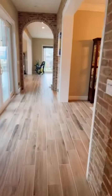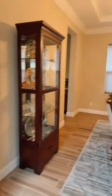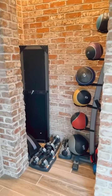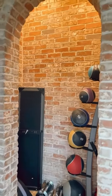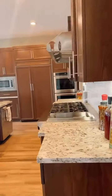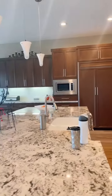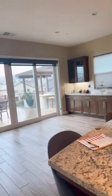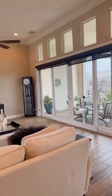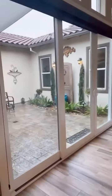And then you keep walking, formal dining right over here. This is super pretty. She uses it for her gym equipment. I've seen it used, I'm imagining it for wine storage too, with a gorgeous iron gate. Then the kitchen. This is a chef's dream, right? We've got granite countertops, beautiful laminate hardwood flooring. Look how open this is. I mean, hello. So stunning. A little courtyard out here.